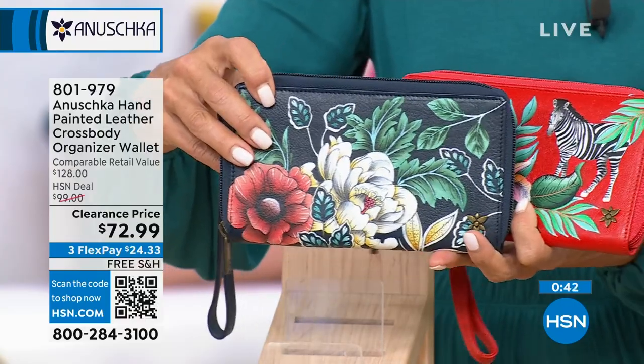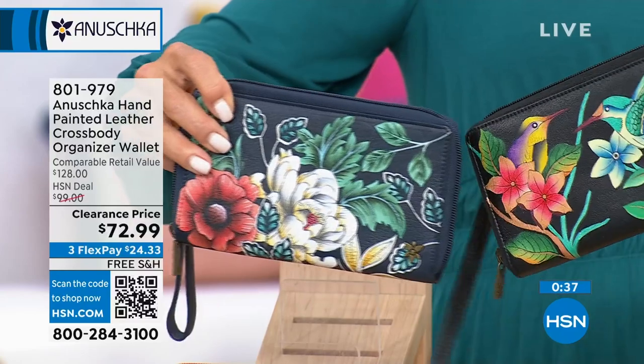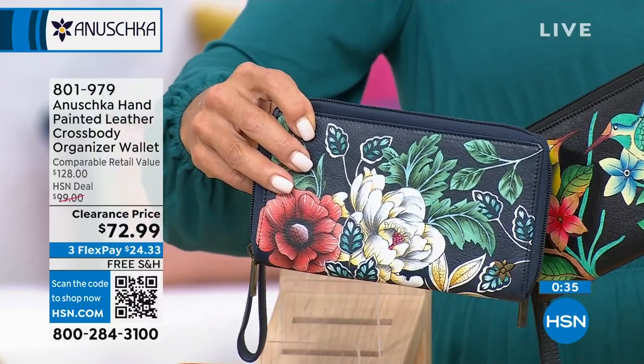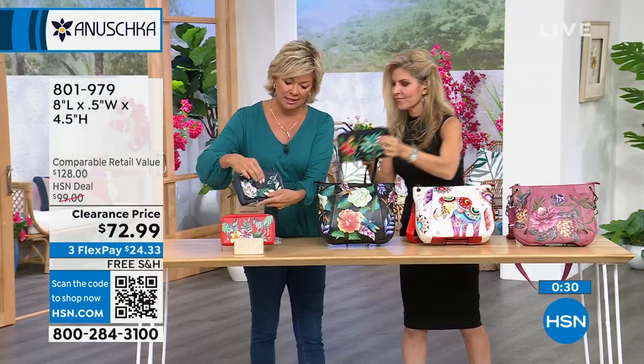Navy seems to be one of the harder colors to find in a good handbag. It is, and you can see it is a true navy. See the difference? Yeah, good point. I love that. I rarely see a navy bag. I'm glad you mentioned that. Pebbled grained leather, as you can see here.